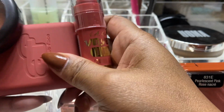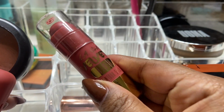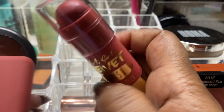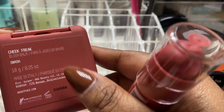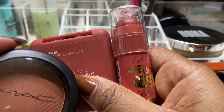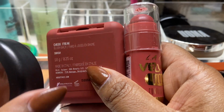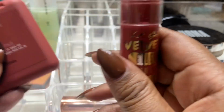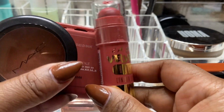Okay, after we bronze, then we move on to blush. And I did pick out 3 blushes this month. So, I do have this LA Girl Velvet Blush in the shade Velour. I have this one from About Face. It's in the color Smash. And then I also pulled out this MAC blush in the shade Format. So we're going to swatch these. I thought I picked out 4 blushes, but maybe not. I just picked out these 3, so yeah, let's just swatch these 3 and see what we think about them.